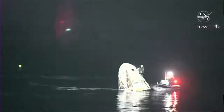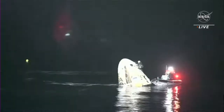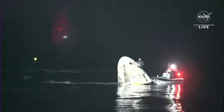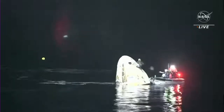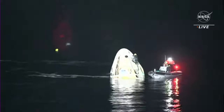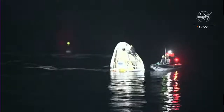We are now seeing an even better view of the rigger on top of the Dragon capsule, preparing it for hoisting later on in a few minutes here. And that's a great picture. You can see just how calm the sea really is. That is the Gulf of Mexico. Yeah, it's pretty amazing that it's truly glassy, as we heard described earlier. A great view of the capsule now and the person preparing it to be hoisted onto Go Navigator.